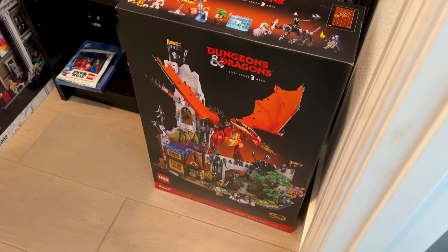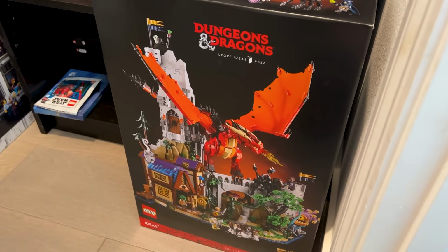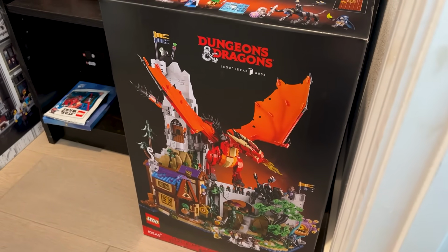The Dungeons and Dragons set, which I think might be the first one that I build on stream, because it'll be multiple streams probably, because it'll just be very long. Maybe. But it's really cool. We've also got some other stuff there.